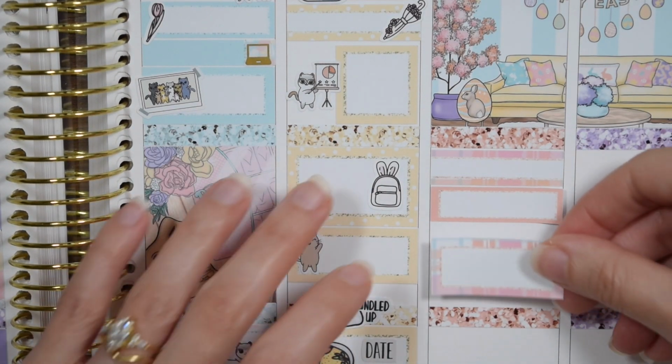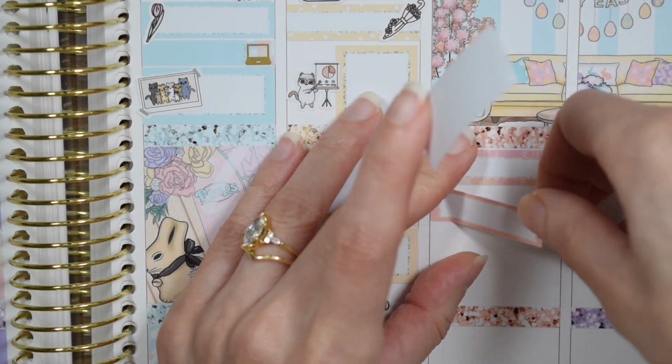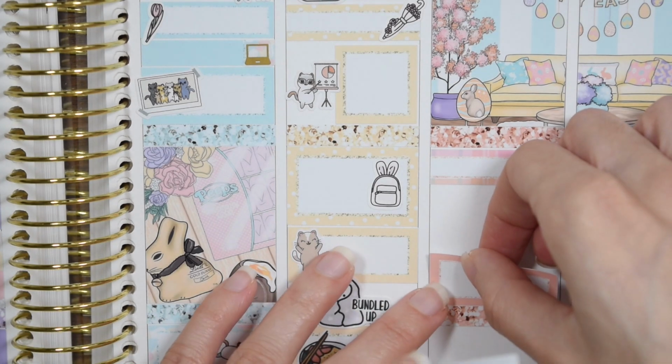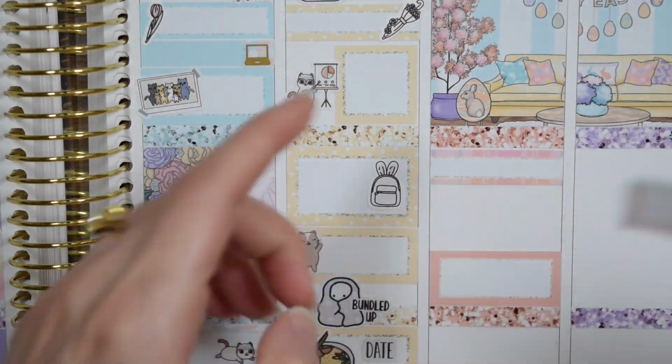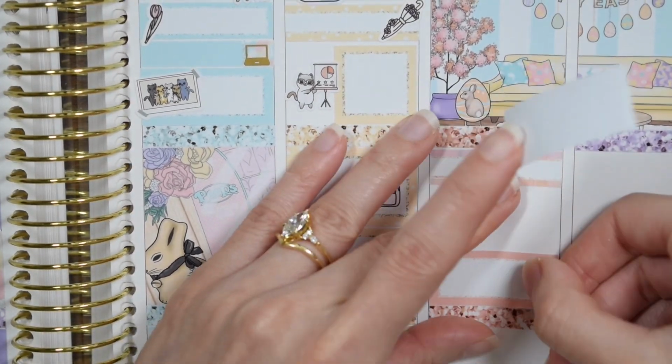Saturday, I'm going to mark rain, but I did something weird that I slightly regret. I put the icon on the glitter header, and I should have put it on the other side, or I should have put the next sticker on the other side. I don't know, whatever. It was raining again this day. I marked that it was a lazy day, just kind of chilled this day.